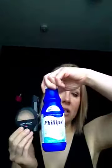It was a while ago that people were on the Laura Geller kick, but I've been using this for years, and I really, really like it. It works well with my super oily skin, and it works really well in combination with the Philips Milk of Magnesia.